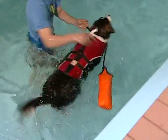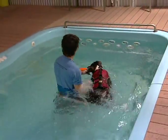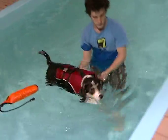The pool is also used for rehabilitation. It's good for dogs who are having joint problems or going through some sort of muscular rehabilitation. It takes about a minute or two for them to sort of get their bearings when they're in the water.